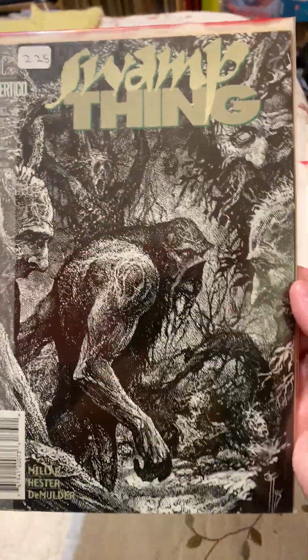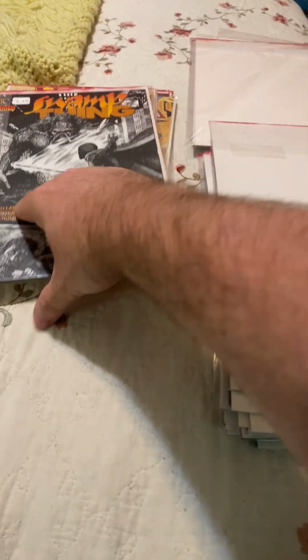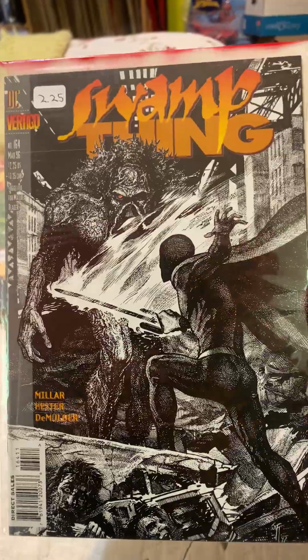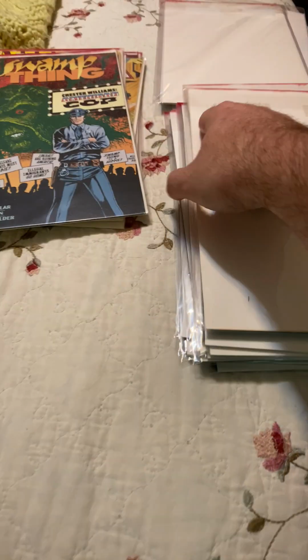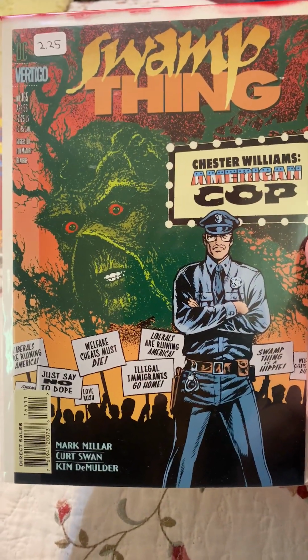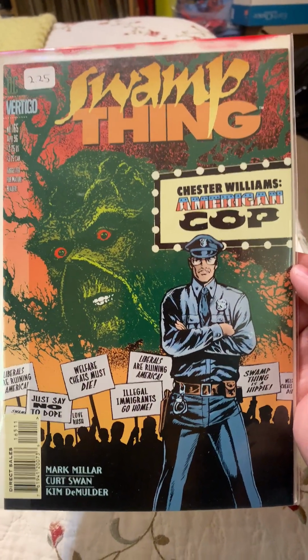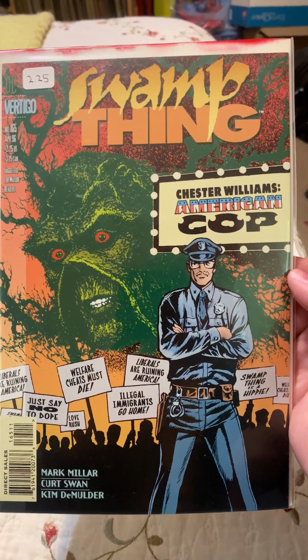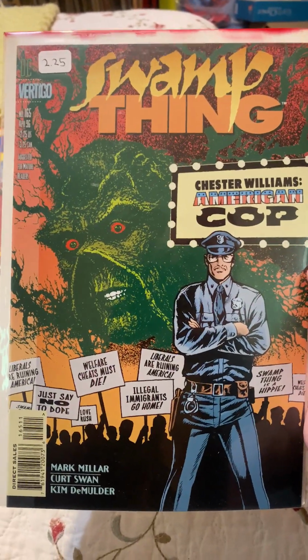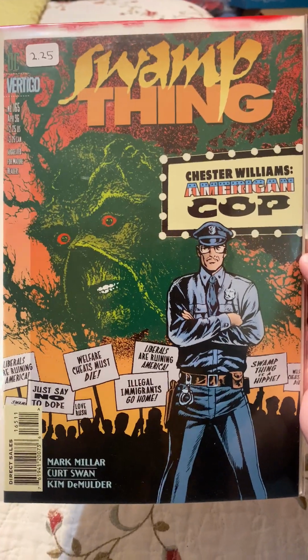Issue 163 with another black and white tone cover. 164. And 165, which was penciled by Kurt Swan, who was still very much at the top of his game, I would say. He had drawn Superman for years and years for DC. And so I think they kind of threw Kurt a bone with this particular issue. And I think he did a bang-up job. I think he did an amazing job.